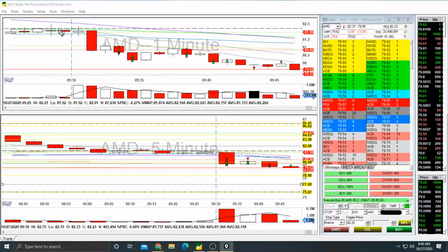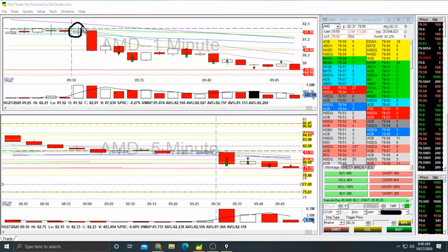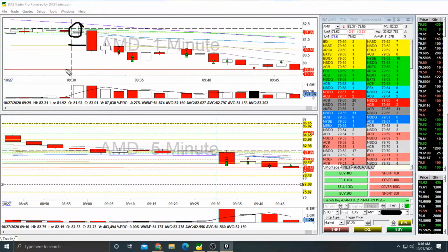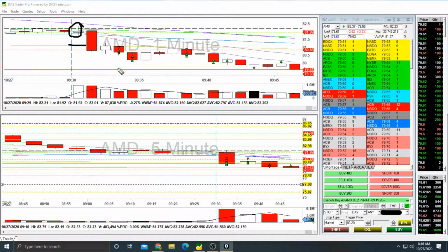But what I saw was AMD started weak, sold off. It actually had really high volume, but it didn't really go anywhere in this first candle, and then sold off really hard, got below the 200 moving average over here, and that made me really interested. And I normally wait the first 5 minutes, but the setup here was too good to resist.